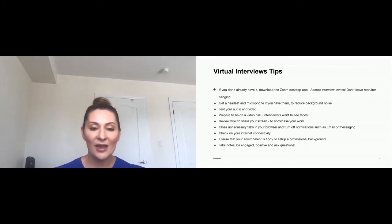And you want to ensure that you are taking notes, you're engaged, you're positive, and you ask questions. You are interviewing the company as much as we're interviewing you, and so you want to ensure that you're really engaged in the interview process, you're taking down notes, and you're clarifying and asking questions to ensure that the organization is also a fit for you. So you want to make sure that you're asking questions about the company culture, getting a sense of how they work, of their methodology, of really what it's like to work there and what a day in the life is. So you really want to ensure that you're getting a good sense of that organization and how they're working as well.